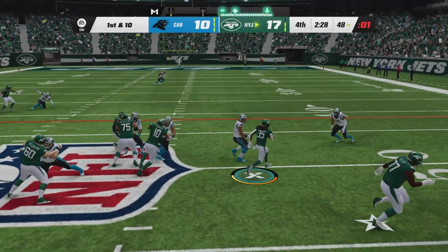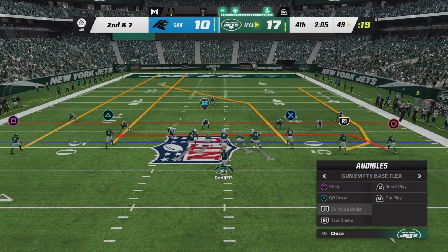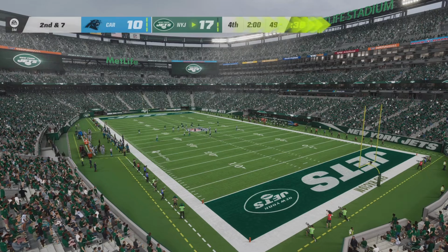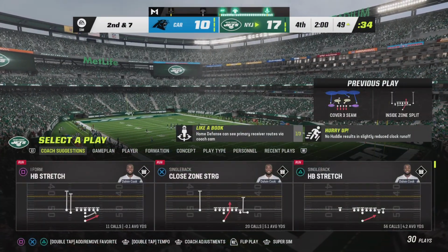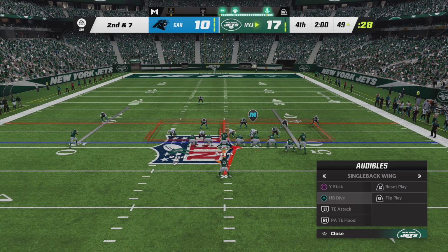They'll try and wind down some clock with Cook. And he'll get across midfield and into Carolina territory. 2nd and 7. Fourth quarter, down to the final 2 minutes, and we've got a one-score game. So it's Jets football as we get you reset here. Have to imagine this will be on the ground as well as they come up 2nd and 7.